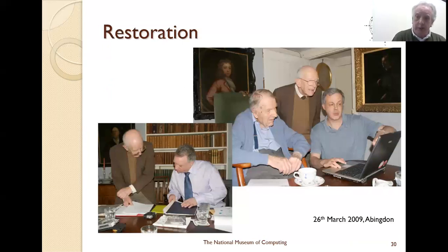The other thing, courtesy of the British Computer Society and the Computer Conservation Society, we were actually put in touch with the designers of the machine. Now, the slightly frail looking chap sitting down is Ted Cooke-Yarborough. And this was at his home in Abingdon. And the chap standing up, looking over, looking slightly quizzical, is Dick Barnes, one of the designers.